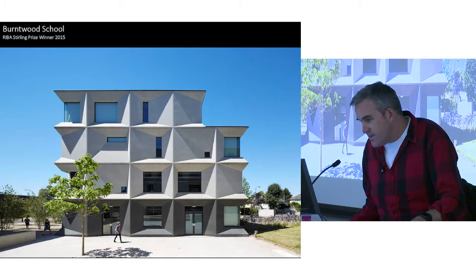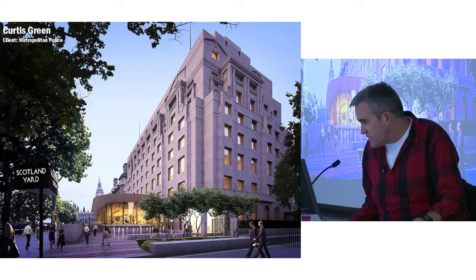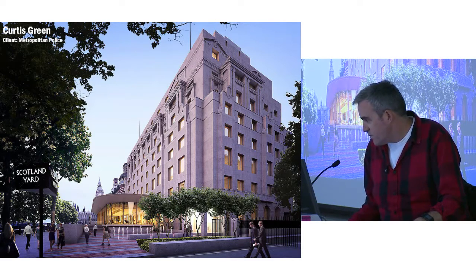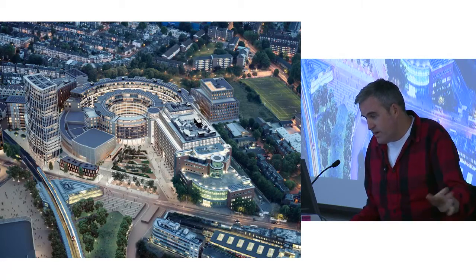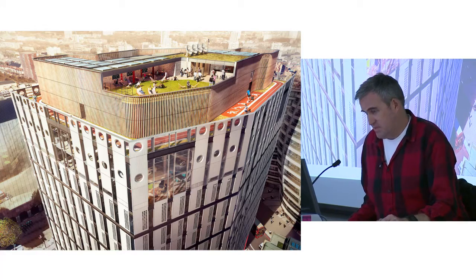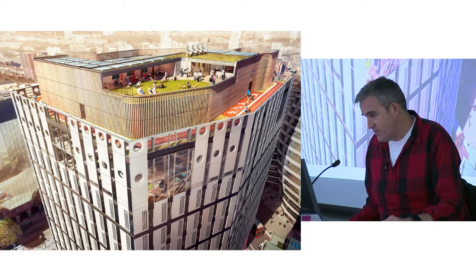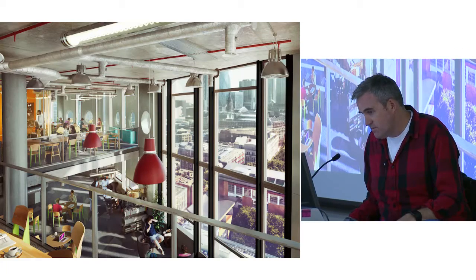This is a project some of you may know. We do, you know, schools. Obviously, this is a school which won the Stirling Prize 2015, Burntwood School. Current projects include new headquarters for Scotland Yard in Westminster, Television Centre, the former BBC headquarters, now turned into 1,000 homes and 500,000 square foot of offices. So a real wide variety of projects: White Collar Factory, a reinvention of an office warehouse typology in a high-rise context in Shoreditch.